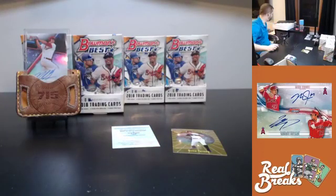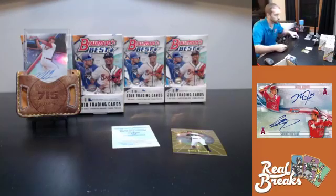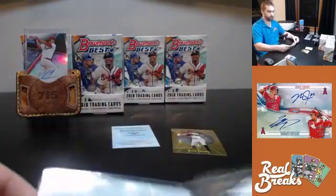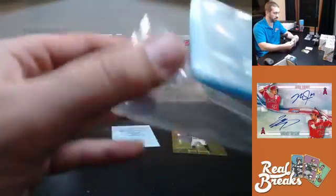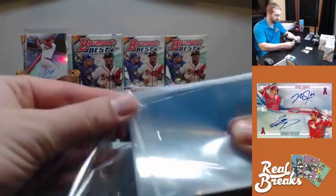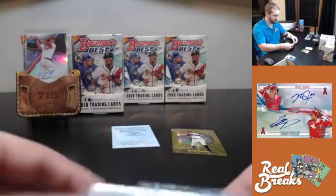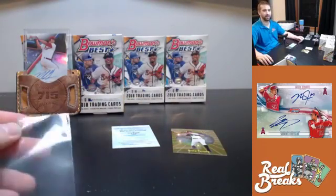Need a fresh pack of pennies. Oh no, did I really just do that? I just took them all. Oh, I hate that. I put them back in there. They came all the way out. I usually try and pull them halfway out and leave them in the bag.